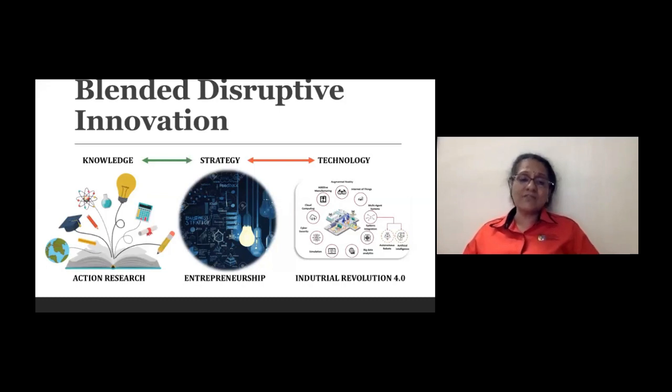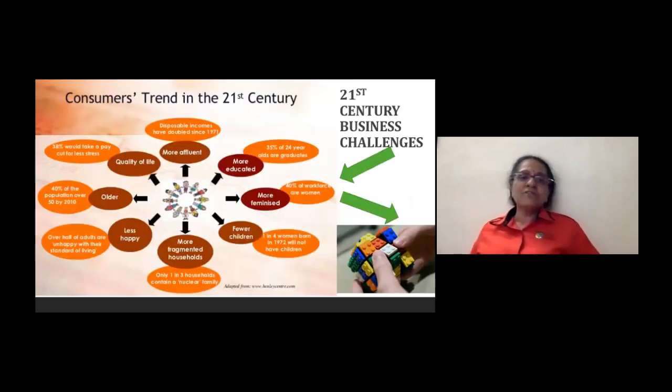This is where action research is very much important for the entrepreneurs to come up into the market with the new product, especially with the blending of Industry 4.0. So let's look at the customer trend now in the 21st century. So we really look at the customer trend in the 21st century.